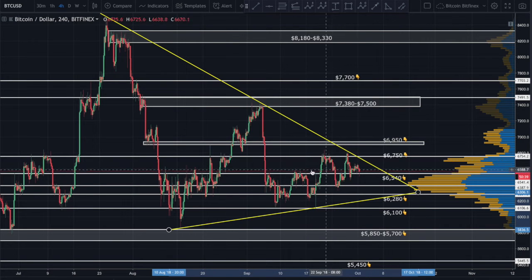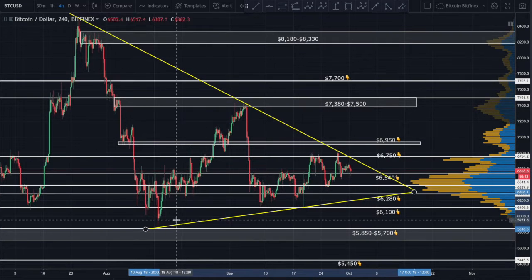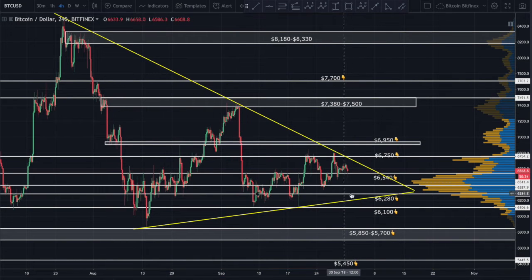It's getting squeezed. It's making lower highs and higher lows, and as that approaches the apex, we expect a larger breakout. If I draw a more conservative wedge, wick to wick, this is what it looks like. And we are approaching the apex here. As it gets closer to this area right here, we can expect a breakout in one direction or another.